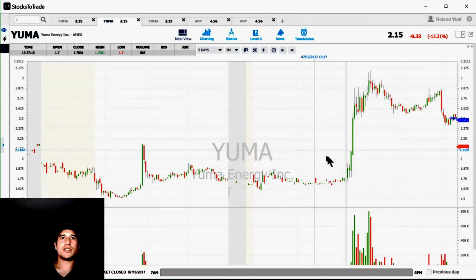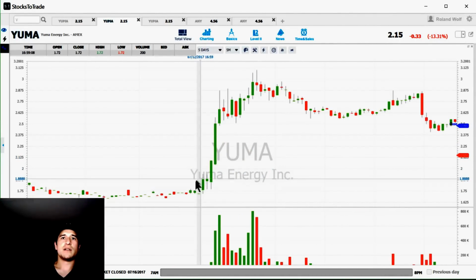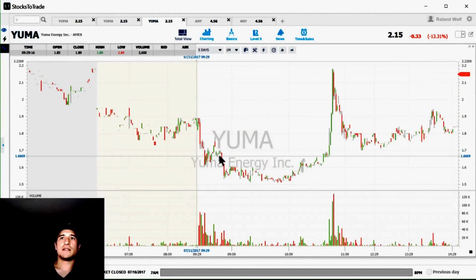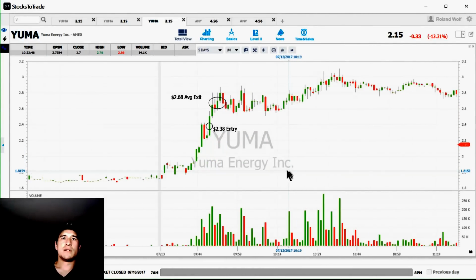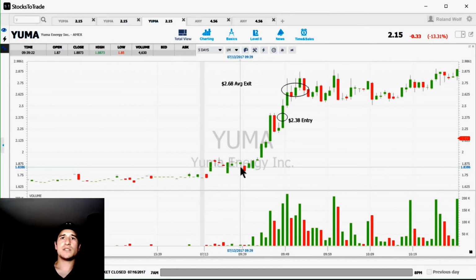This is the 5-minute chart, so I'll go to the 1-minute chart so you can see my entry a little bit better. This move was straight up. I mean, it scared me. That's why I was a bit conservative with it. It was hard to find a nice defined place to risk off of. So just to give you a sense of how I played it, here's that morning spike.